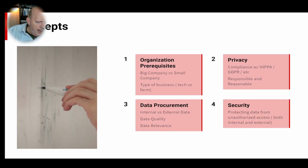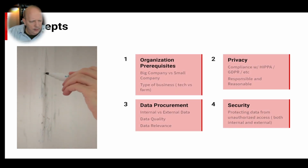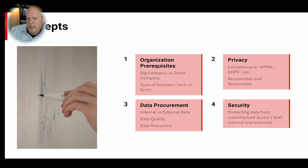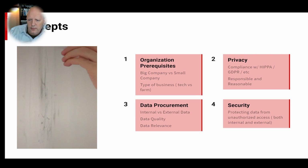I think we only cover about half of chapter 3. I have to look at the syllabus, but it's hard because of big companies versus small companies versus the type of data. Big data to a tech company might be very different than big data to a farm. So we have to keep that in mind. Big data to a small doctor clinic versus big data to Optum is completely different. We have more healthcare data than Google. So privacy: is our data in compliance with the law?